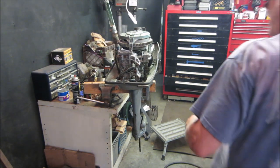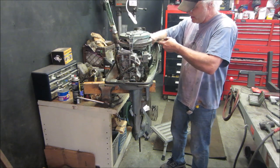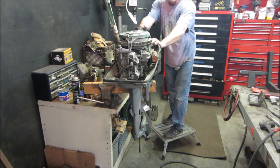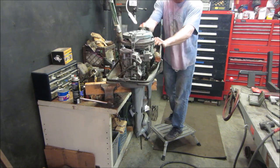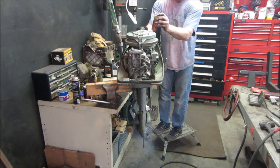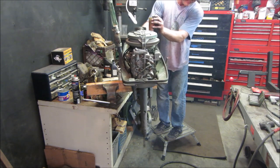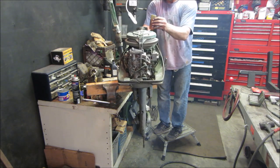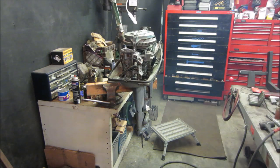All right, I'm gonna put the fuel bottle right in the carb and see if we can give her a little squirt and keep it running. Let's see how that works for us. A little something to keep it firing. Yeah, she's a little smoky.